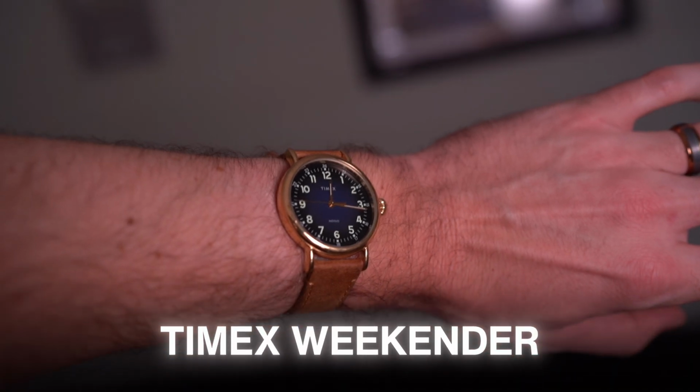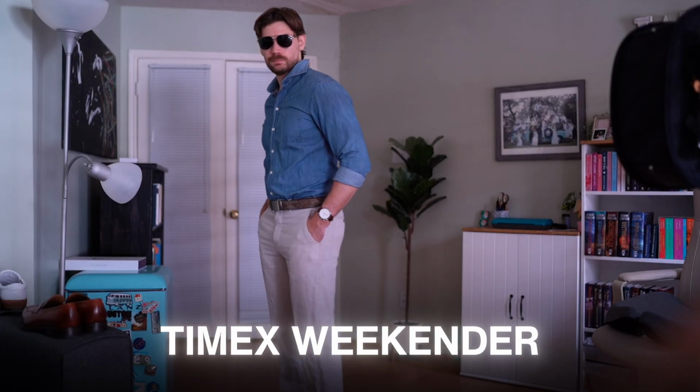But a good watch doesn't mean it has to be an expensive one. For example, the watch I wear most often is my Timex Weekender with 90% of my outfits, and you can get one for under $50 on Amazon. They're rated super high quality. It's a great brand. Timex makes some amazing watches that aren't super expensive.